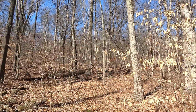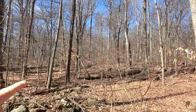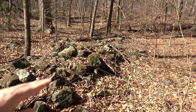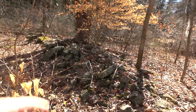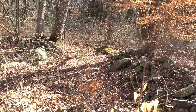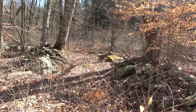In that last video, the Horseshoe Trail went up that way, and I ended that section at what's called Geigertown Road. From up there, I looked down the woods and saw these piles of stones, which are definitely man-made. It's not natural. Head on down that way, and there's another pile over that way, which looks like a road going through here, and because of what I found up there, I'm pretty sure it is.